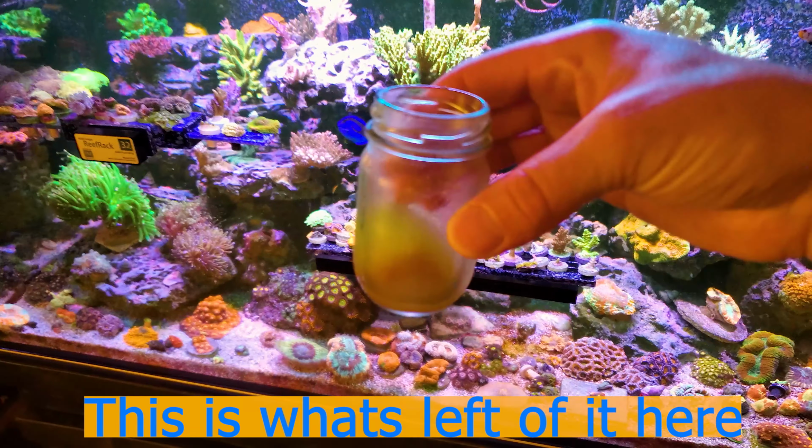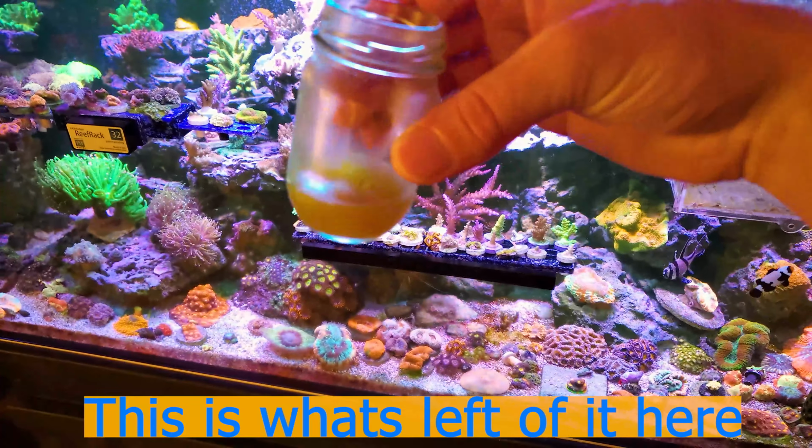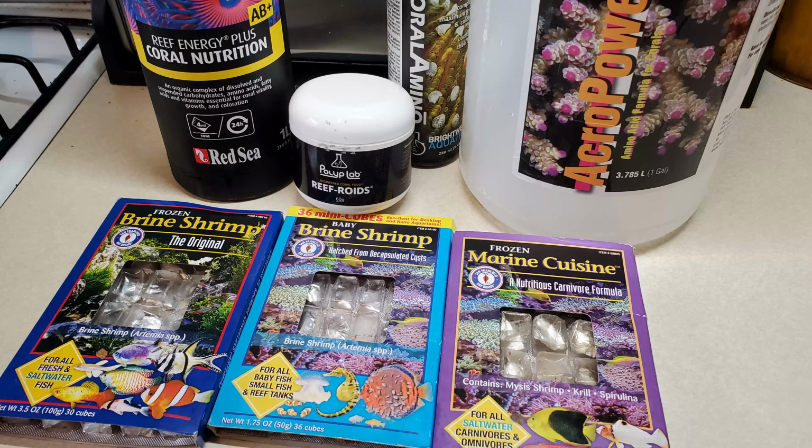I actually dumped in a whole jar full of, I call it my reef tank smorgasbord. It's a mixture of several different things. I got frozen mysis shrimp in there. I got frozen brine shrimp. I got the emerald entree, which has some of the greens for my blue tang. I've got Reef Roids mixed into it. I've got Red Sea Reef Nutrition AB+.